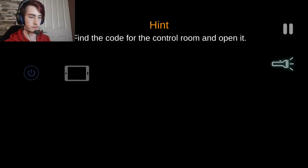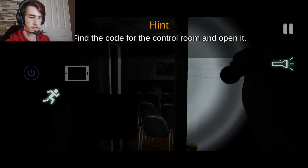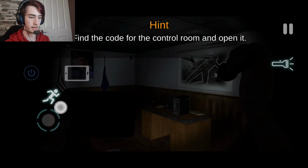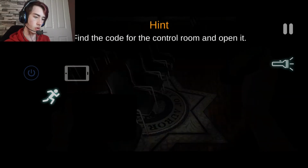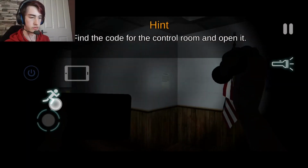Okay, we can hide. So, more hiding places. Can we open this door? Yes, we can. Right, are we in the criminology class again? Yes, we are. Criminology! I am here to learn. I'm at the Aurora. Oh, another note.